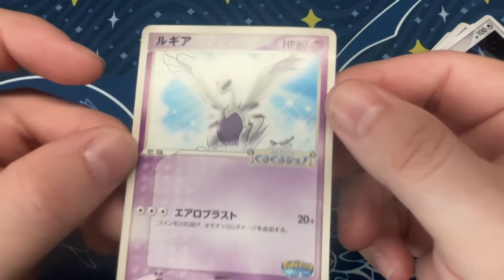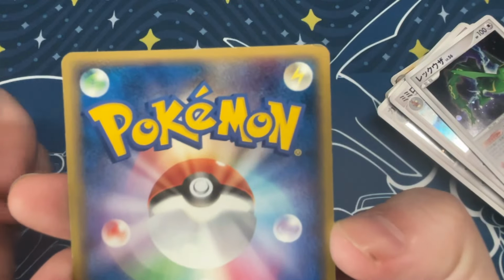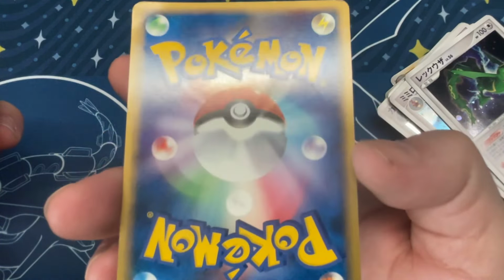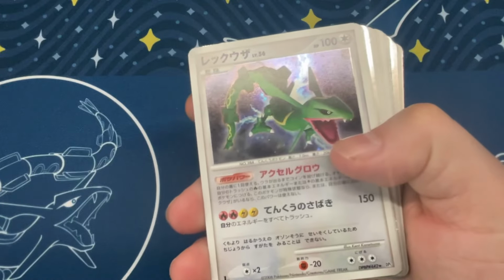Got a little mark on the top here. Got the scuffing or whatever it is that goes on these weird promos from this era. And then you can see through the back on that one. Overall, not a bad looking card, but definitely not near mint. Or at least what I would call near mint.